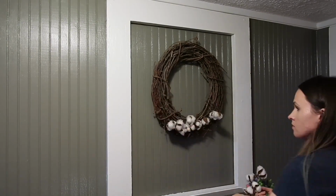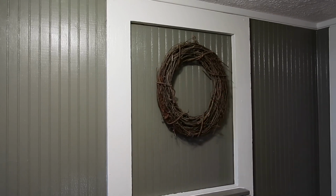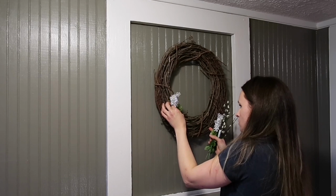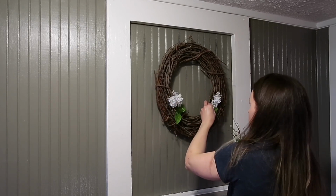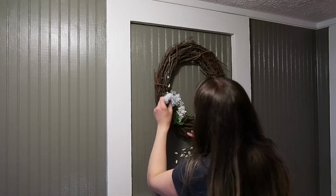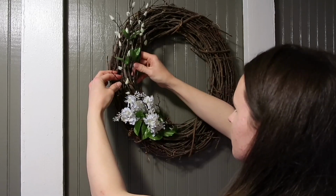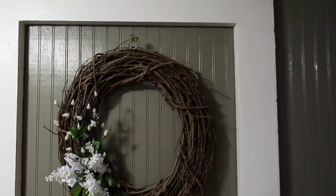I was finally over my little cotton stems that have been in this little wreath for forever now, and now I'm just going to add in these little hyacinth picks, and I don't remember what the other things are called, but they look pretty in here. And once again, I am not a professional decorator, wreath arranger, any of that, but I think she turns out pretty cute. What do y'all think?